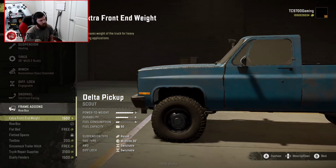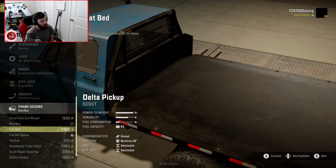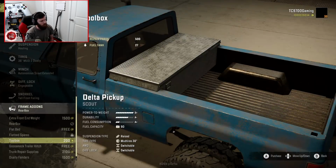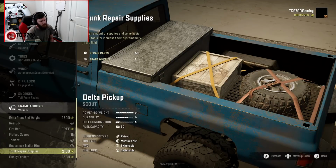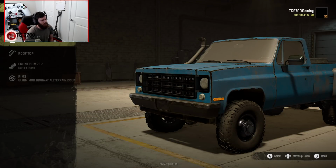And here's where it gets very interesting. So you've got extra front end weight for towing assistance. You've got the rear box or the rear flatbed, which is a really nice option to see. Flatbed spares, which requires the flatbed to be installed, of course. Toolbox to go in the bed. And the gooseneck hitch, which is also free, which is nice to see. Trunk repair supplies, which also overwrites the gooseneck hitch, and the dually fenders. So we'll go ahead and set it up that way.